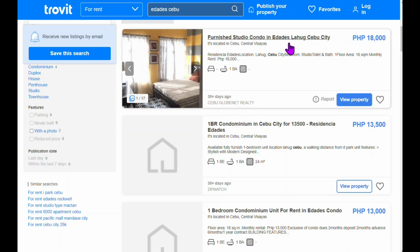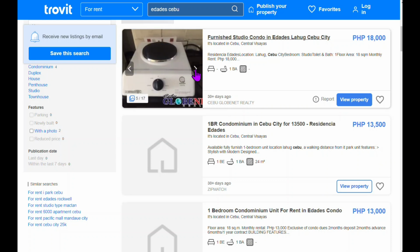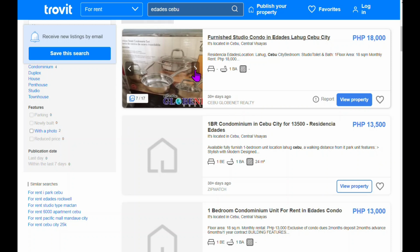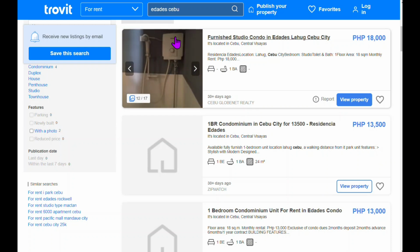So furnished studio condo, 18,000 monthly, floor area 18 square meters. And let's just see here. It's pretty small, but it's got a hot plate there instead of an induction cooker. Similar, with that small of a unit, you can't have too much counter space or you won't have very much room to sleep. Microwave, refrigerator, rice cooker, and heating pot there. Water heater in your shower area.